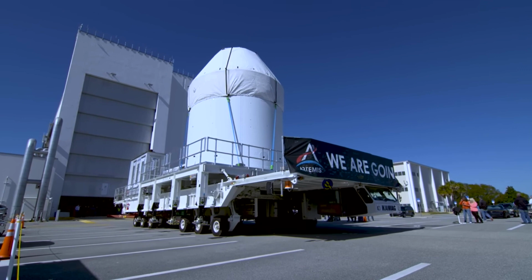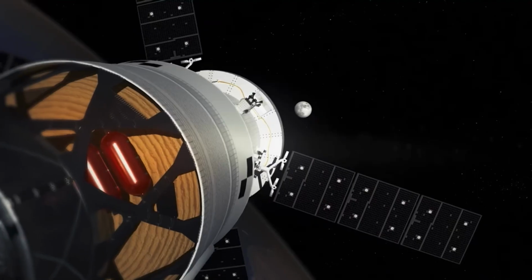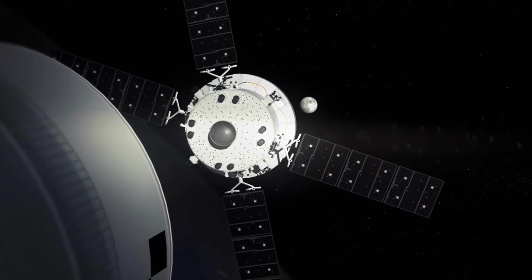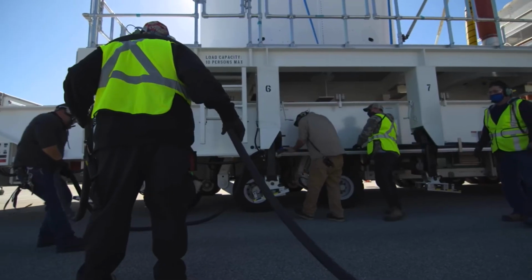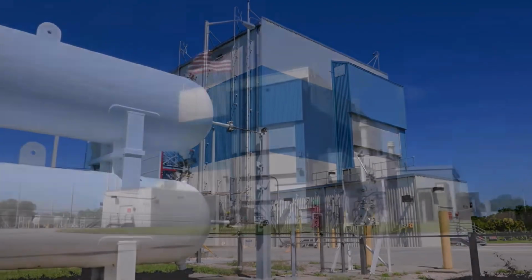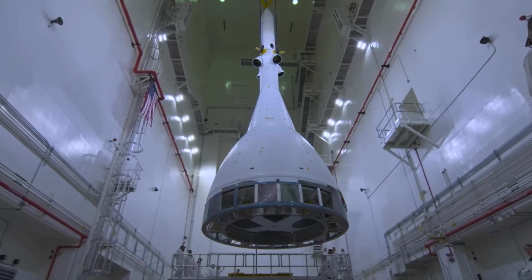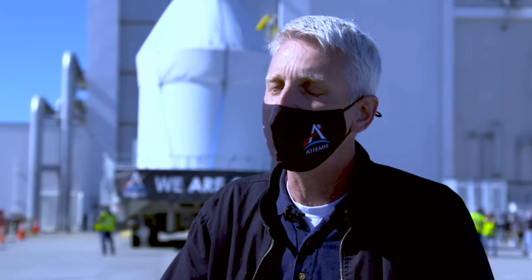We're really kind of at the end of the building process and the beginning of getting ready to go fly. But before Orion can travel to our nearest celestial body, it must first make a few pit stops along the way to fuel up and get ready for flight. As we leave here today, we're going to go to a facility that'll fuel the spacecraft with the rocket fuels and propellants it needs. We'll put a launch abort system on. We'll send it out to be stacked in the rocket and launched. And it's really the last few yards of the game.